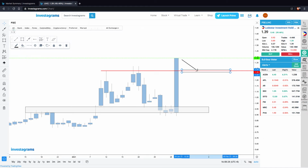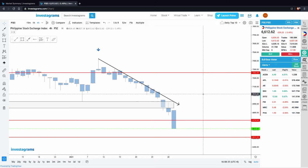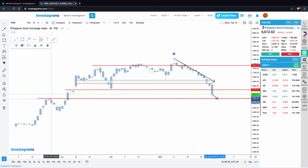And let's go back to PSEI as we close this video. Just a reiteration, we saw a 200 point down today. It pierced through this gap that we've seen here, so at least the gap has been filled, but it pierced through that, so we are not finding support on this one. We might have a retest of this level. Hopefully that holds. The previous resistance hopefully becomes a support now.